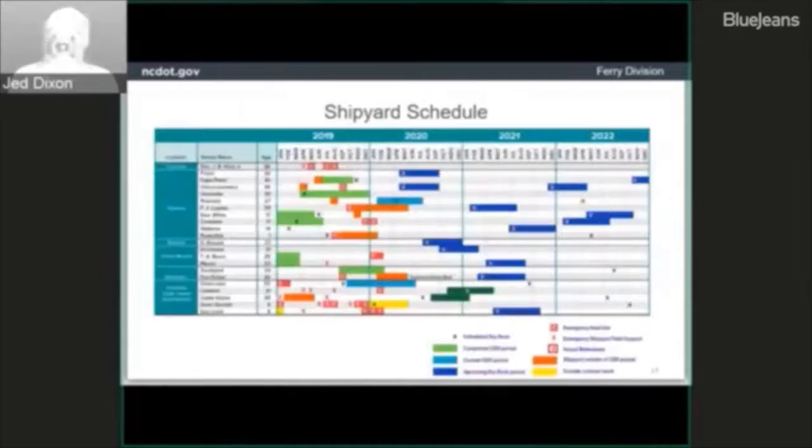a repair that requires the boat to come into the yard. We average around 12 of those a year, and that emergency haul-out comes right out of our operations and maintenance budget as well. So when we damage a ferry, it has to be brought in and repaired, and then it's put back into operation. And those unscheduled emergency haul-outs have an impact on our scheduled work as well. So that takes us away from the scheduled work to do the emergency haul-outs.